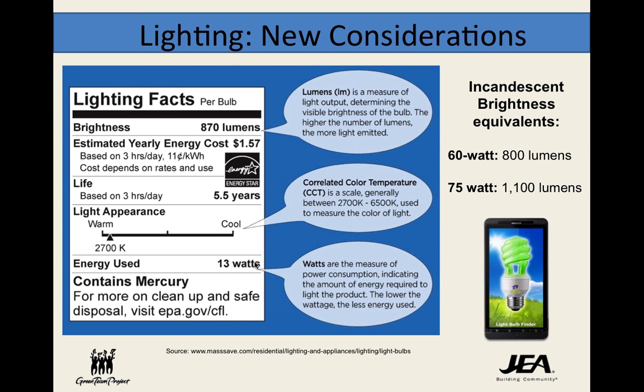Whereas the cool light, or more like 6,000 Kelvin, is that bright daylight light that you would see in the laboratory. And so that's really what I pay attention to when I am looking for a light bulb. Like, well, okay, if I want to be able to read by my desk, I like bright daylight. So I'm looking more for that cool light, that 6,000 Kelvins.